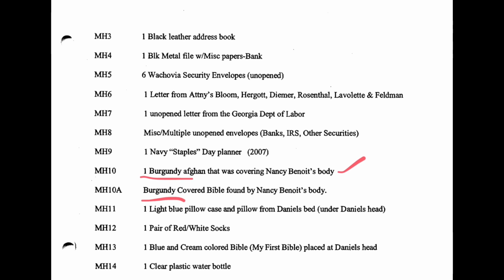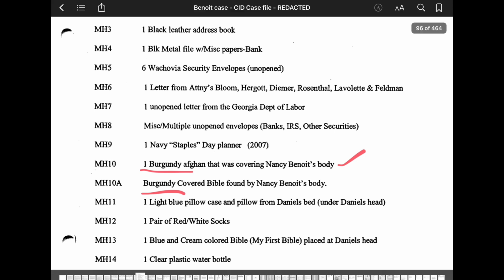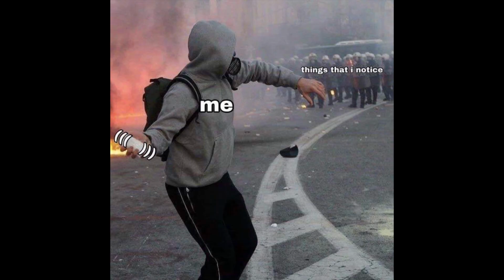One light blue pillowcase and pillow from Daniel's bed under Daniel's head, one pair of red and white socks, one blue and cream-colored Bible, my first Bible, placed at Daniel's head. So matching burgundy blanket and Bible for Nancy and matching blue for Daniel. The blue pillowcase and the blue and cream-colored Bible. I get that he's a little boy, so of course, light blue is often the color chosen for young boys. But there could be something to it. I don't know. Just something I noticed.